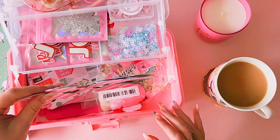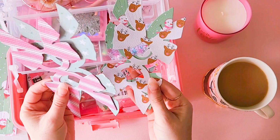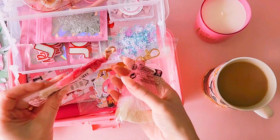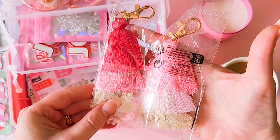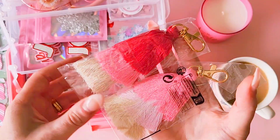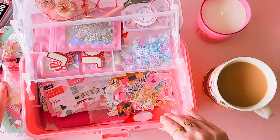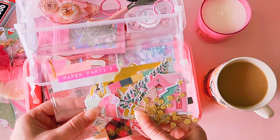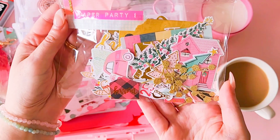I also popped in a couple of bag toppers, just these bows that I die cut out. I then added a couple of key rings, like tassels, so I can dangle them onto a project if I'm wanting to. Because I'm going with a Christmas theme, I just had these two different coloured key rings in there, which I hauled from Temu. Then I ended up adding a pack of ephemera and some other little die cuts that I'm wanting to create with this Christmas.